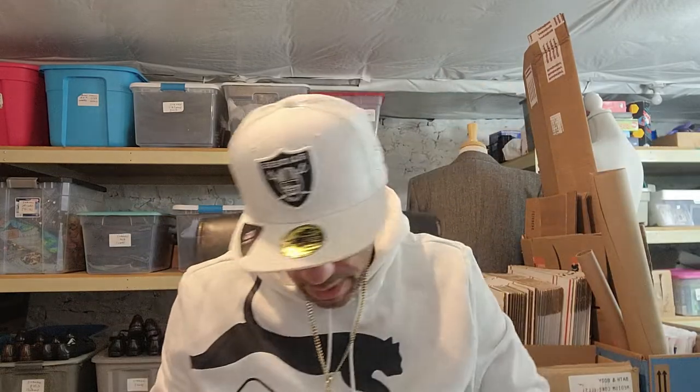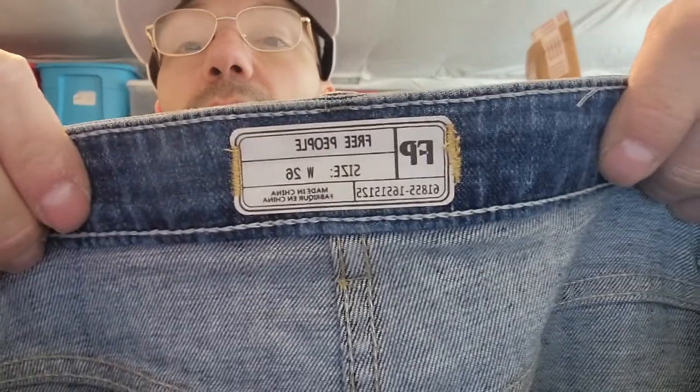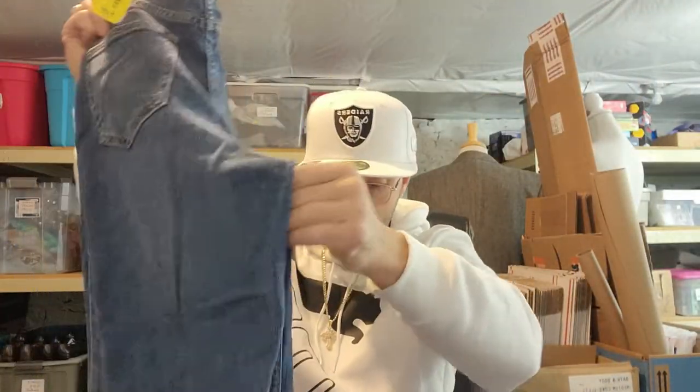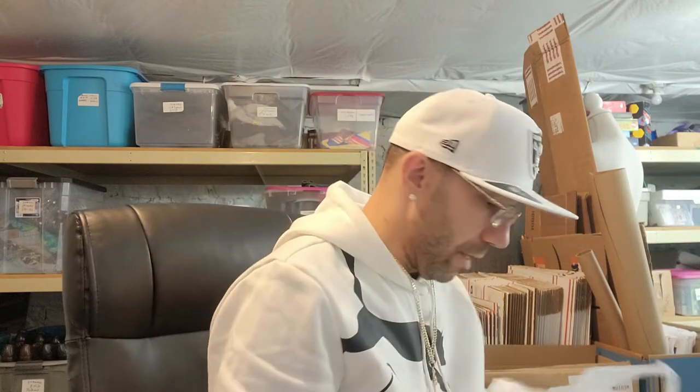And here's another good brand. I don't know how fast this brand sells. They're Wide Leg, which they're going to sell for a little bit more than the Skinny Fit. They're a Button Fly, and these are Free People. All right, so these are made by Free People, and they are Wide Leg. So I don't know if they're meant to be like capri, ankle, whatever.